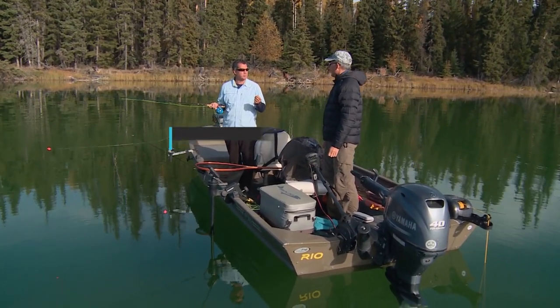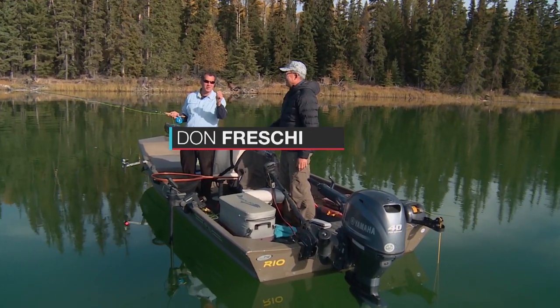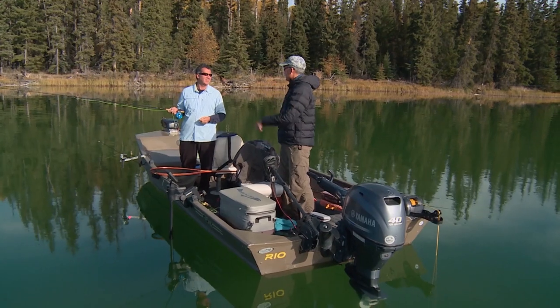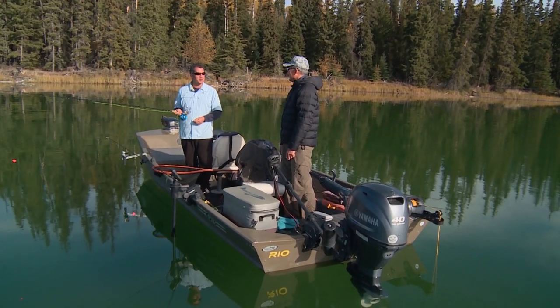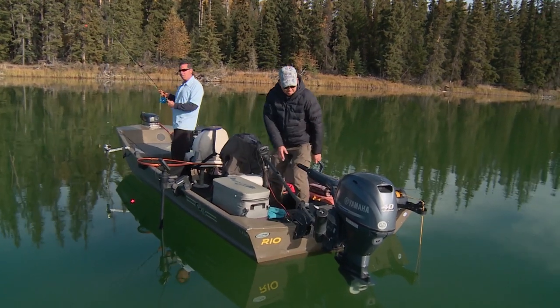And I had a couple of fish on. I was wondering, what the heck? I couldn't stick them. My barb's wide open. Take it off. I am. No point. I always bend them back, but then I pay for it. You're going to pay for it. I'll pay for it. I'll change while we move.